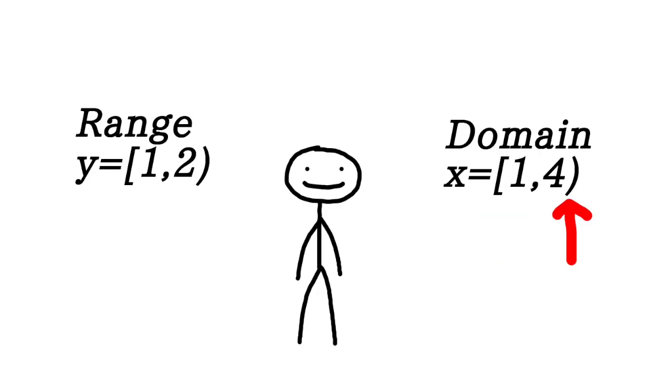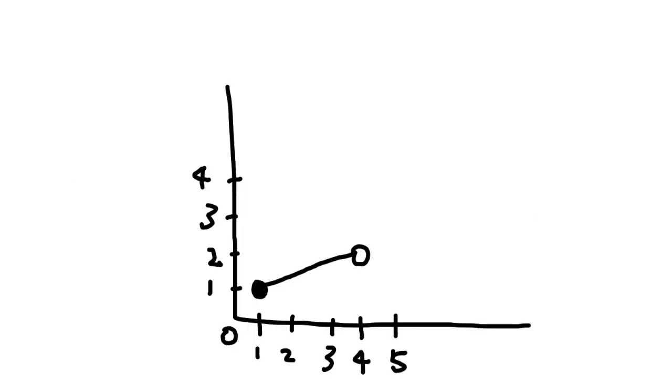See these squares and round brackets? Square brackets mean it includes the number, which is 1, and the round bracket means it does not include the number, 4. Now, when instead of a dot you see an arrow on a line, it means it doesn't stop, and it goes all the way to infinity, which is represented by infinity.